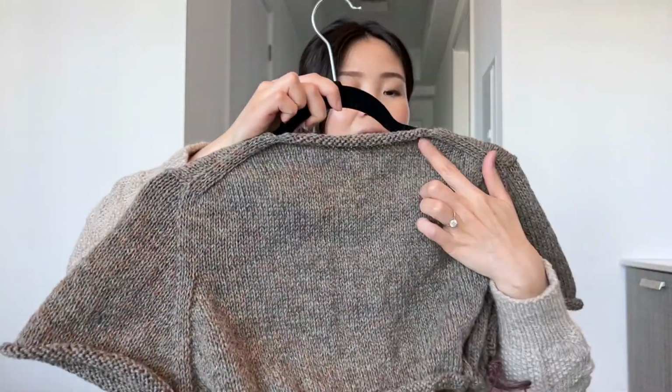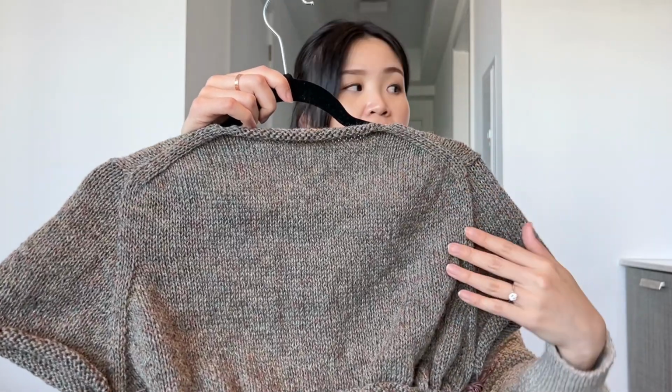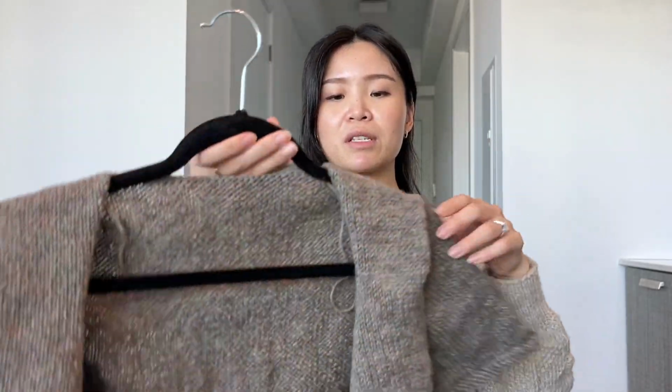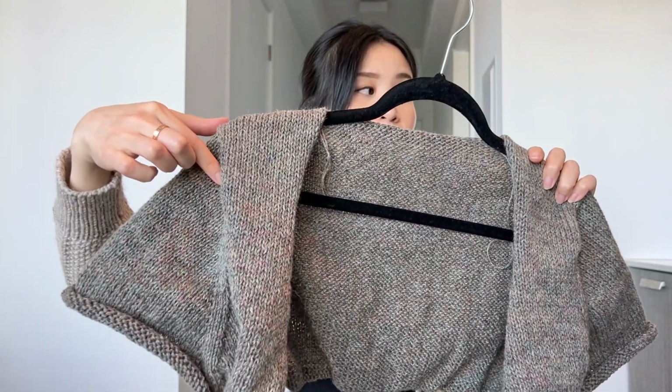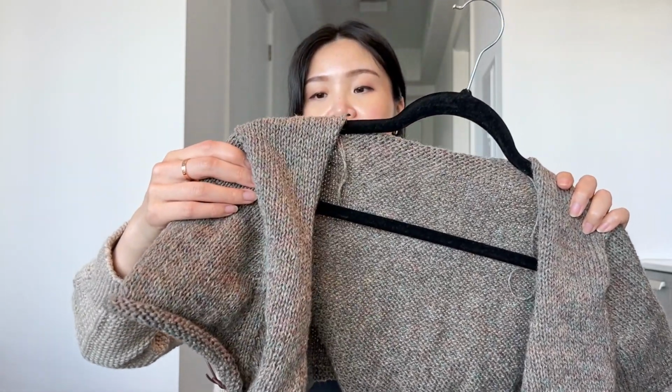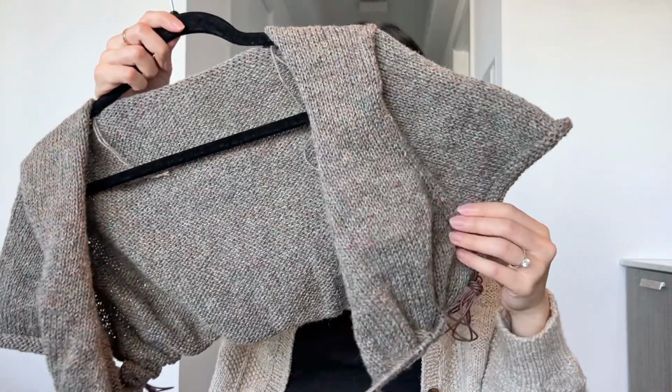In terms of construction, you start off with the back panel here. You do increases for the shoulder, and then you pick up some stitches along each of the shoulder, and you knit this little piece here, and then you connect all 3 pieces and you do more increases to open up the sleeve of the shoulder, and also some increases for the raglan.